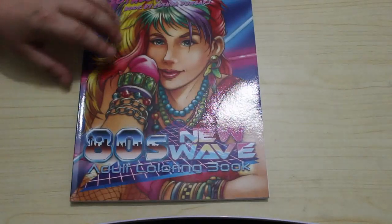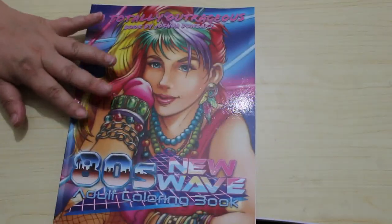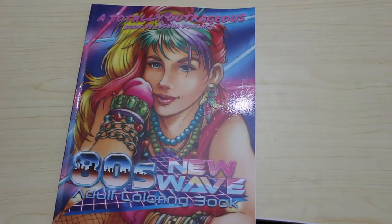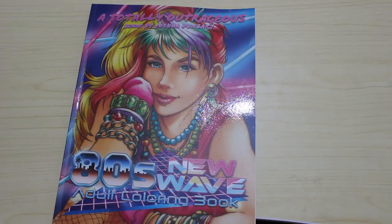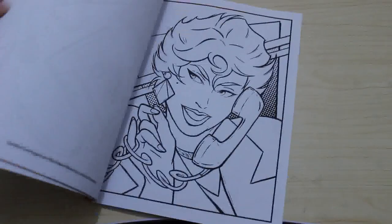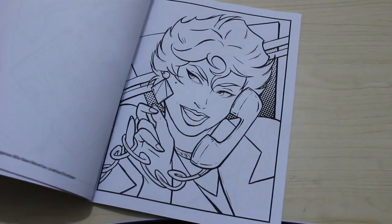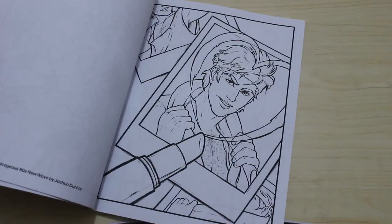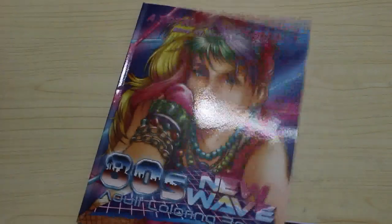Then I've got the 80s New Wave Adult Colouring Book. They're totally outrageous. I will be doing a colour and chat in this book very soon. I was meant to do it like now, but everybody's ill, Paul's got COVID, so is Jennifer, and I think I'm getting it. So it's sort of a matter of just doing what we can when we can. But there is a flip through of this on the channel. This is by Josh Dunbar. I love it. Anything to do with the 80s, I love. Oh, I love that one. Obviously, I was a 10 in 1984, so I grew up in the 80s. So I love it.